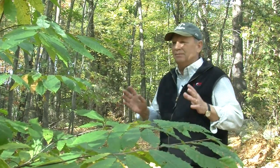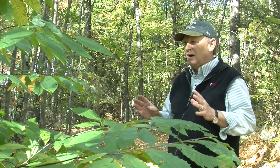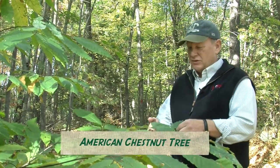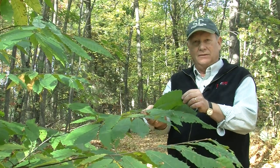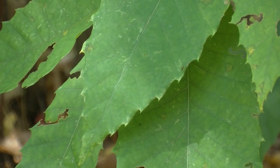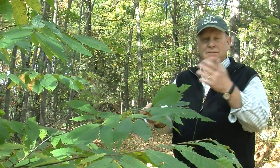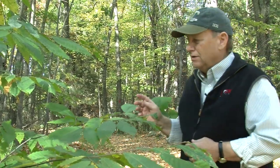Okay, well, just a few feet beyond the stagecoach groove in the rock, we have another significant find here, and that is the American chestnut tree. This is an American chestnut tree. You can see the distinctive leaf. I remember it because it looks like a pattern of a wave, if you will. And this American chestnut tree, like most of our American chestnut, has been affected by the blight, the chestnut blight.